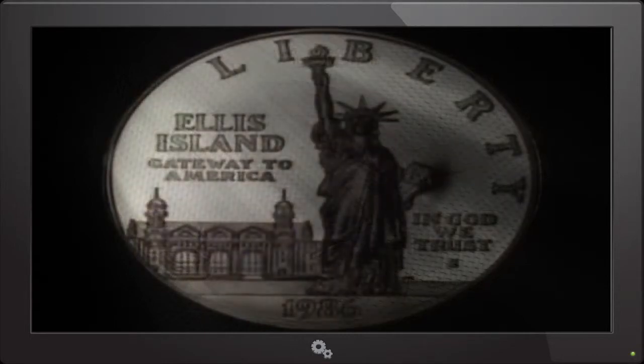Sadly, the building would have to be shut down after the 1989 Loma Prieta earthquake. The century-old facility could not withstand the shock of a second major quake.